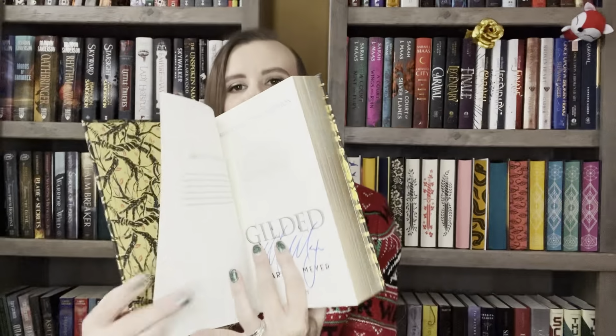So I love this edition, it's awesome. End pages look like this, and it is signed by Marissa Meyer, which is super cool. And I have a review of this up, so I feel like I don't really need to give you a synopsis. Basically, this is just a retelling of Rumpelstiltskin.